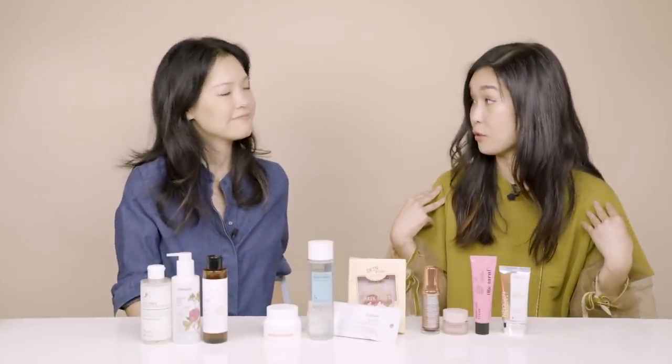So just like I change my outfits and wardrobe based on the seasons, I definitely see the same thing happening to my skincare routine. I'm not going to use the same exact routine for the summer as I do in the fall or the winter. So it's a little tweak here and there, but it does really help the condition of my skin.